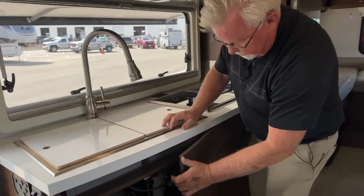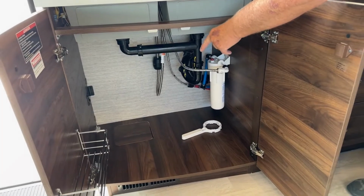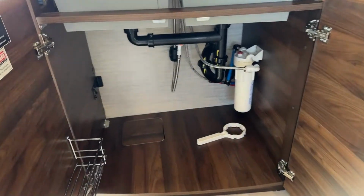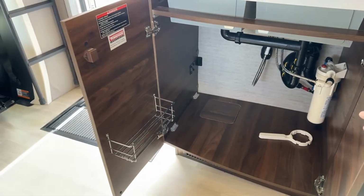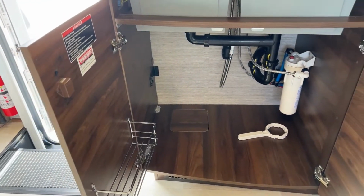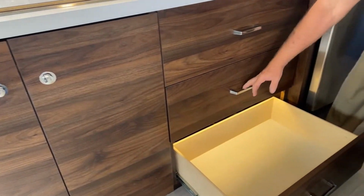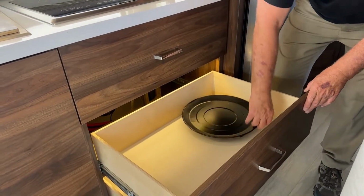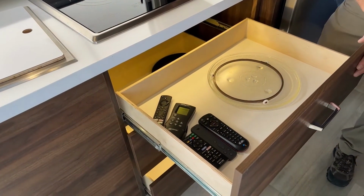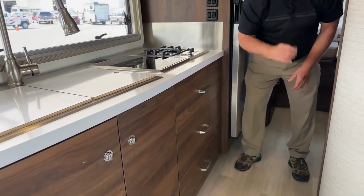Underneath here, got nice big storage area. That little insert down there is to access your water lines and water pump. They give you a little rack there for your dish soap and cleaning supplies. You can see we've got a whole house water filter right there. And then back here we get 3 nice deep storage drawers. There's our microwave plate. There's the dish and all your remotes. And again, these are all soft close, which is a very nice feature.